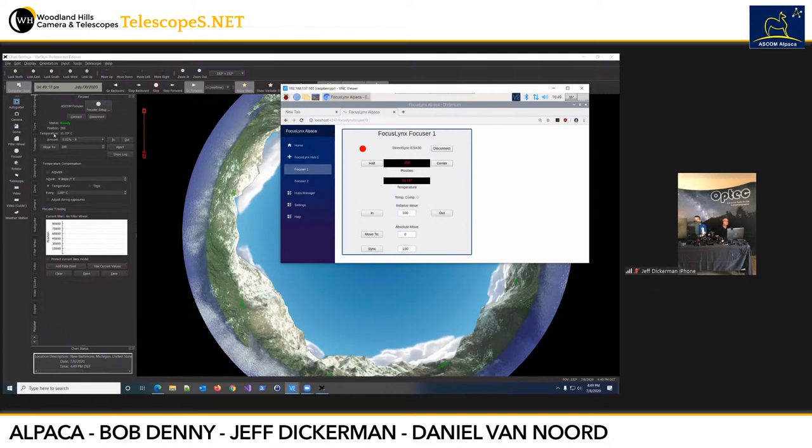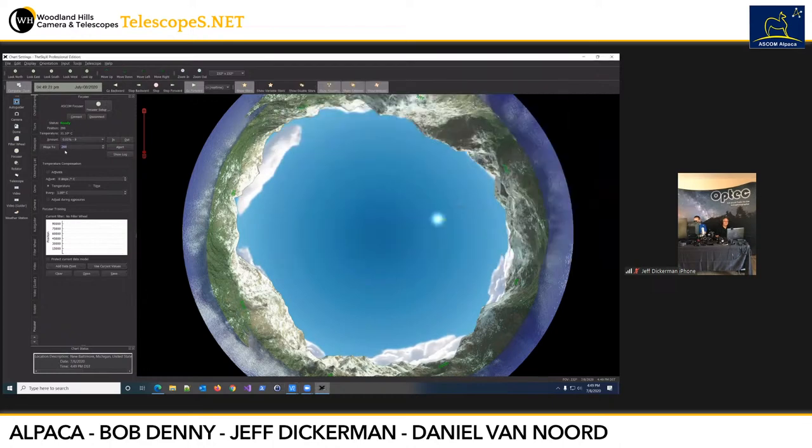I'm going to make a point here. You can't do this any other way. If you have a standard Windows PC running ASCOM with a focuser, the machine that you've got connected can be the only thing that controls it. This is three different programs, essentially, controlling one device on two different operating systems and two completely separate computers at the same time. Yeah.